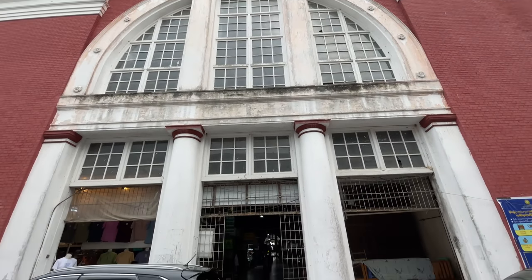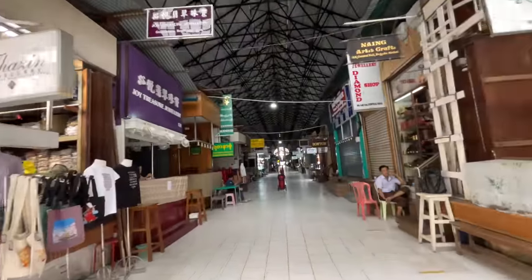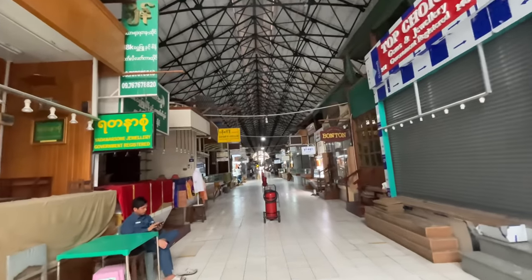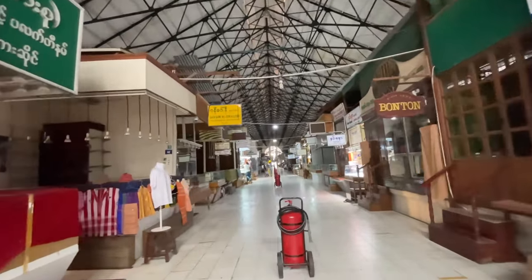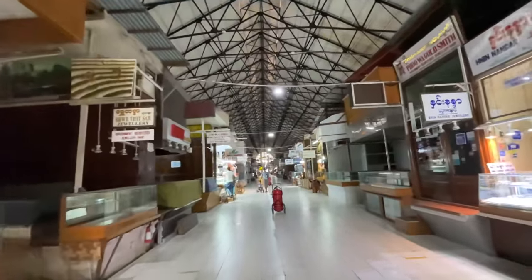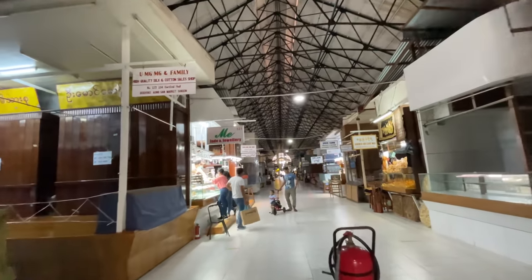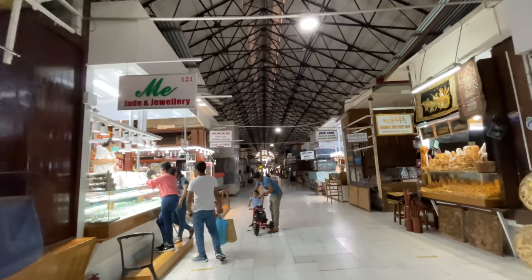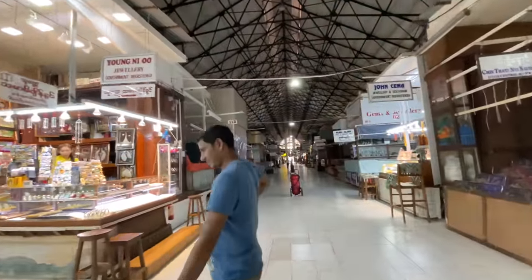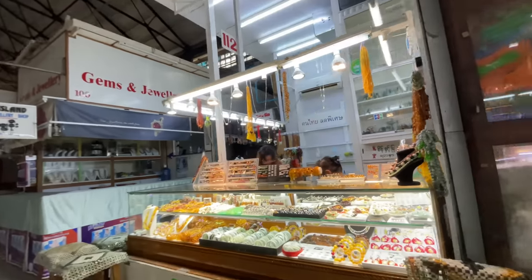Have a look at the architectural design of the market. It's really very nice. Let's go inside the market and enjoy the atmosphere. So this is the inside atmosphere of Bogyoke Aung San market. This is one of the traditional oldest markets. It was established during British colonial time. During that time it was known as Scott Market. You can get jade and jewelry and various handicraft products here. As you can see, people are buying jade and jewelry. This is a jade and jewelry shop.